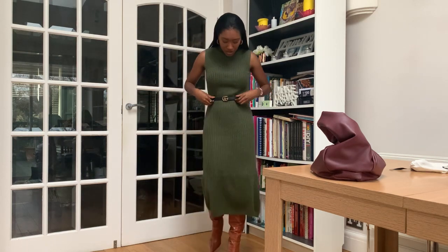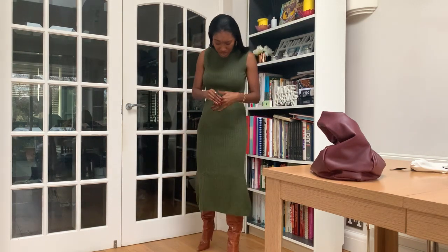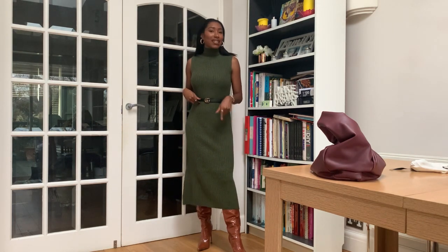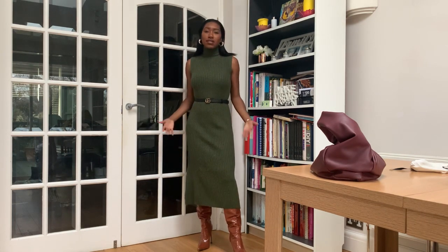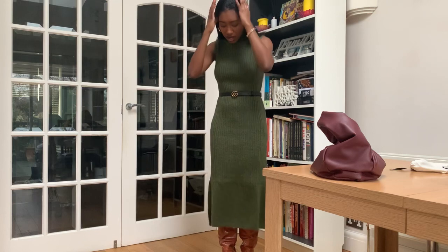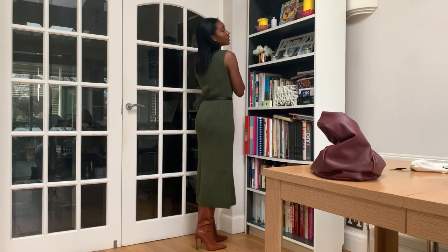Even just adding this small accessory makes me feel a little bit more put together, and I can actually go out with this. Now that I've got this on, I would wear black thigh-high boots underneath. Thigh-high boots would make you even warmer, and I'd definitely wear this out to dinner. I love it. I think this is a fantastic purchase.